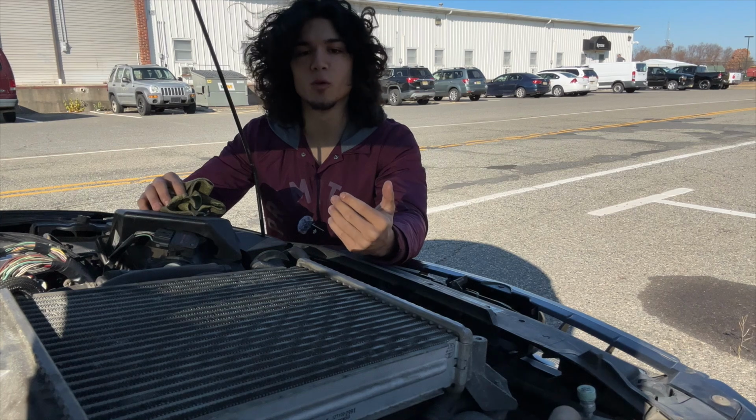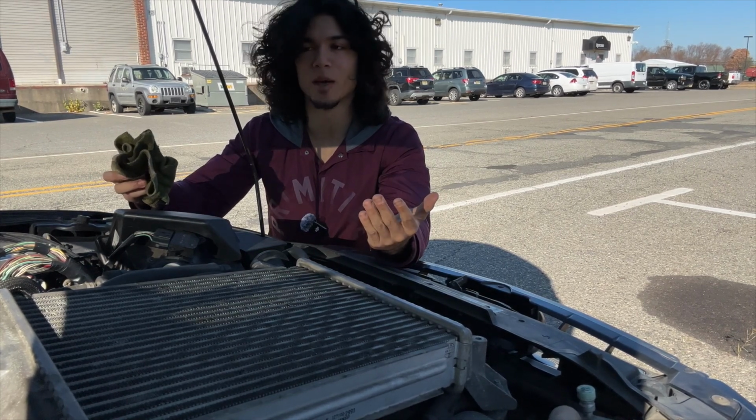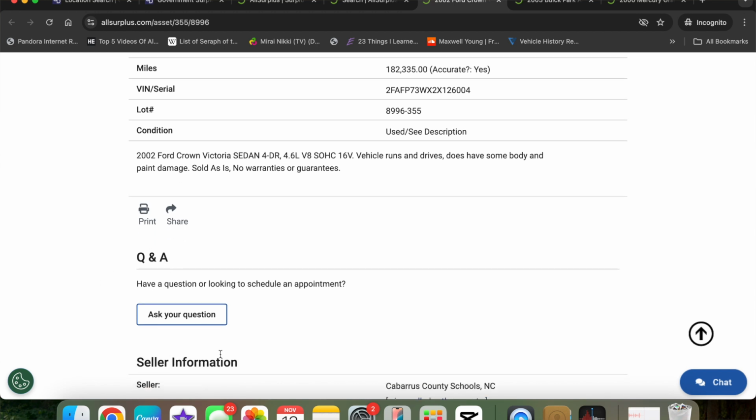Most of the government employees that are posting them aren't making a commission, so they don't have any reason to lie about the cars. So they'll tell you the year, make, and model of the car, does it run or drive, and then what's some of the issues that it might have. Does have some body and paint damage. If you scroll down even further, here at Ask Your Question, you can schedule an appointment to come see it, test things out when you're there in person.